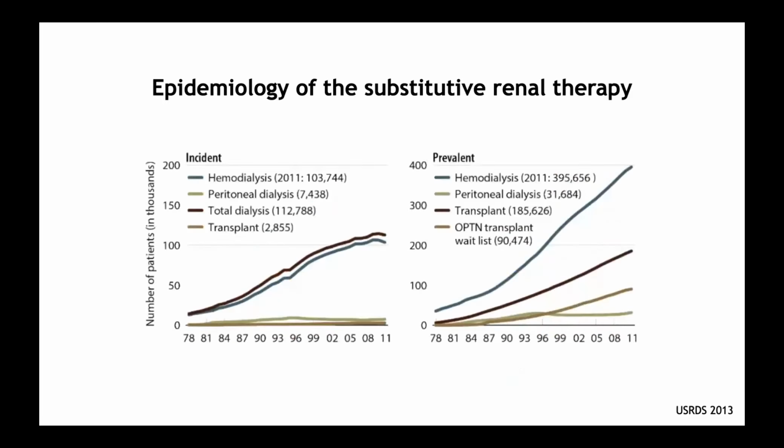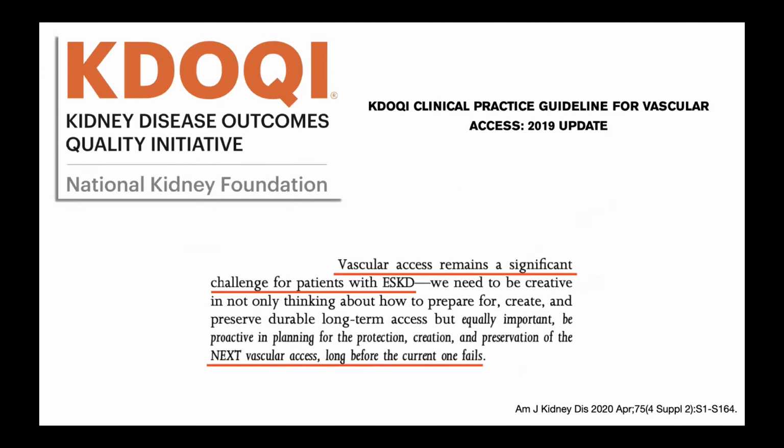And you see the most utilized renal therapy substitutive is hemodialysis. And the vascular surgeon and the endovascular surgeon have a lot of challenge about this subject. As we can see in the guideline from the National Kidney Foundation, the vascular access remains a significant challenge for a patient with end-stage kidney disease. And we need to think about the next vascular access long before the current one fails.